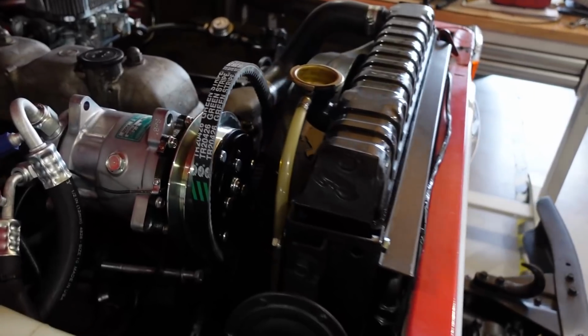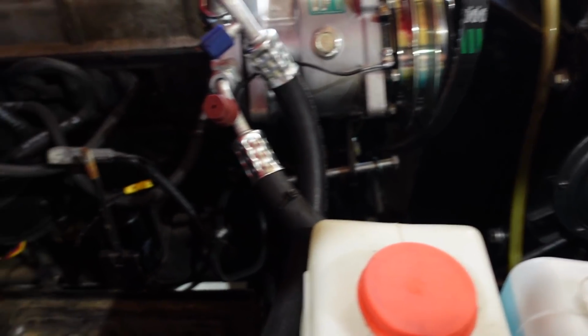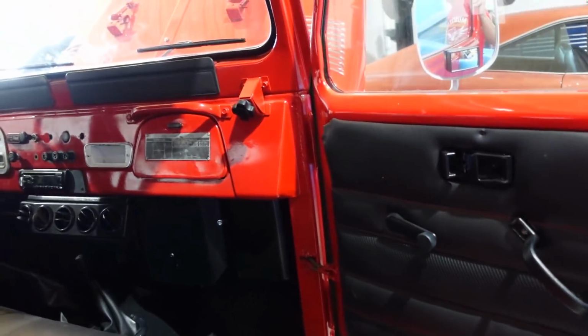Well, guys, thank you very much. Yes, sir. Thanks for coming by. Our pleasure. So this is just here for an AC unit, that's it. So that's the underdash, right? Yes. Nice little clean unit.